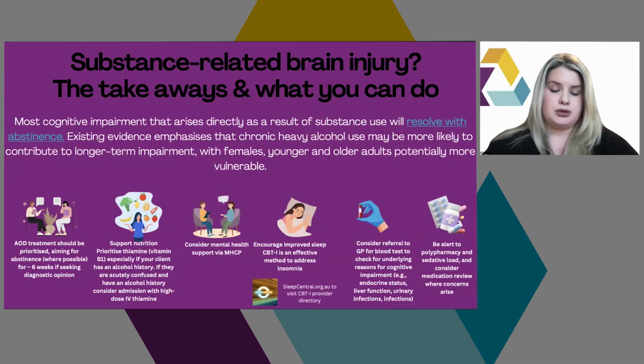Mental health support via a mental health practitioner might be worthwhile. If you've got a client who's struggling with sleep, there's good evidence that CBTI is an effective method to address insomnia. So if you're looking for providers, sleepcentral.org does have a directory there. Sometimes referring on to the GP to get some comprehensive blood work done can help to rule out other underlying contributors that might be impacting cognition.